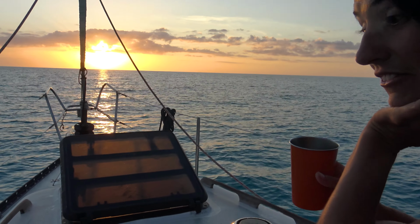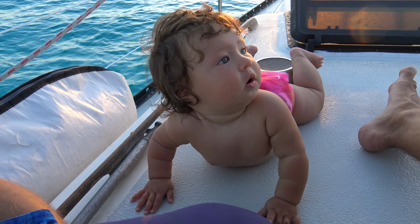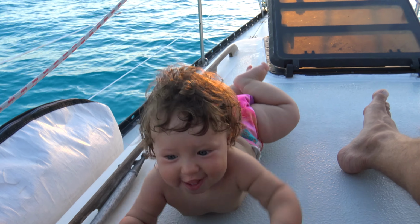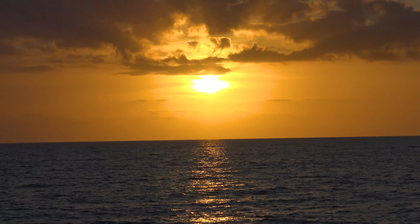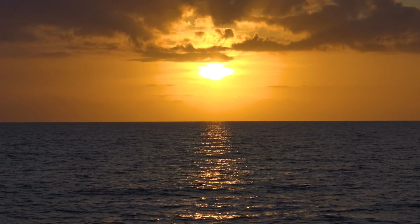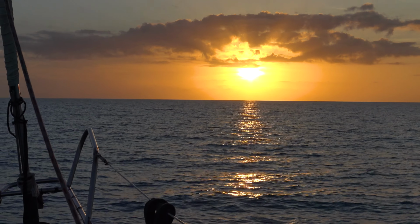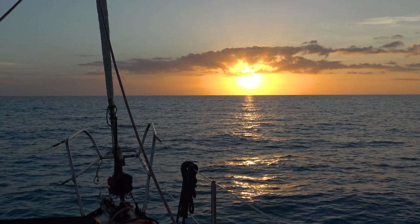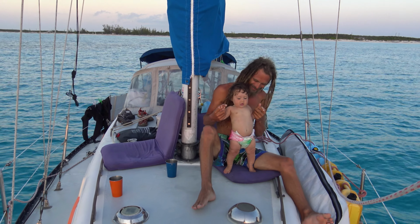Hey? Diving? You gonna go diving, Coral? Swimming? Okay, c'est bien ça. We're gonna have to put the nets around the boat soon, since you're crawling already. She won't be one day without us. Look at you go.